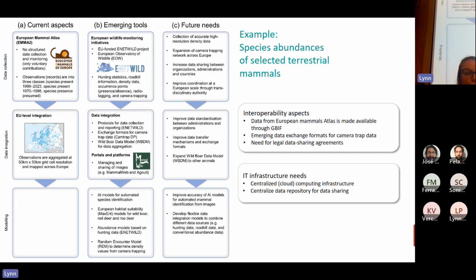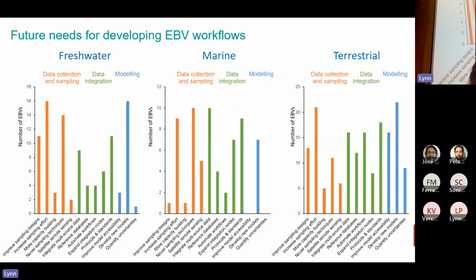These guide us on the needs. We are now working quite a lot on these future needs, and we have classified the future needs for the different EBVs in terms of improving sampling design, increasing sampling effort, capacity building, implementing novel sampling techniques, using satellites, using reference data sets, automatic workflows, expanding integration nodes, and developing models. We see that developing models and increasing sampling efforts are the two main consistent needs claimed for all the realms. But in reality, we are still working on defining what these needs are and what we can present to Europe, where they have to invest money to develop a full European observatory network.